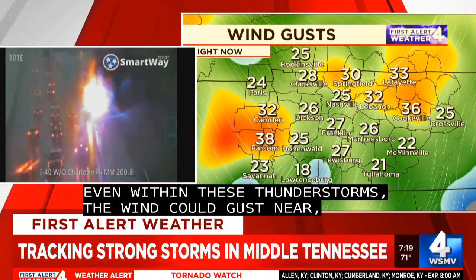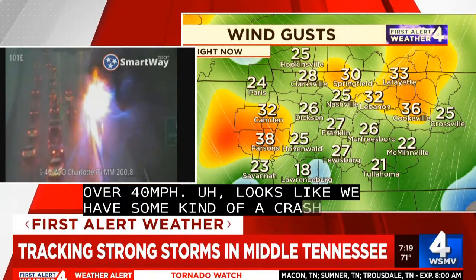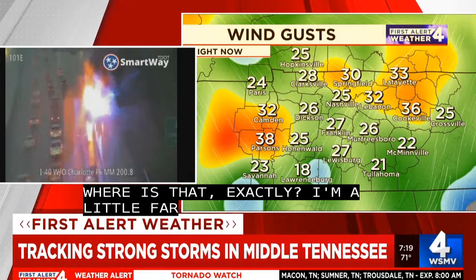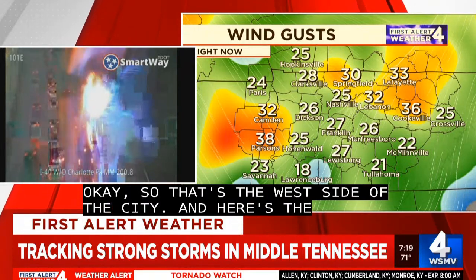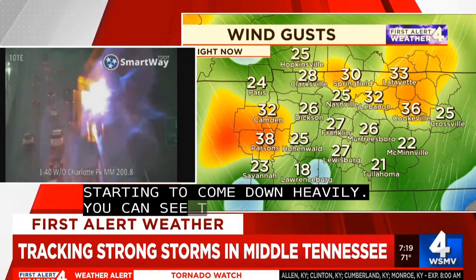Looks like we have some kind of a crash or maybe a disabled vehicle. Guys, where is that exactly? I'm a little far away. It looks like, yeah, I-40, Charlotte Pike. Okay, so that's the west side of the city. And here's the point, Alexandria. That rain is really starting to come down heavily. You can see the traffic is slowed down. I'm sure soon enough you'll see people with their hazards on because of how heavy the rain is coming down.